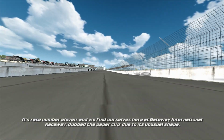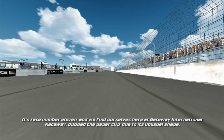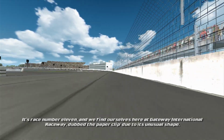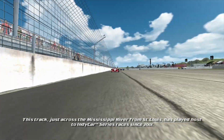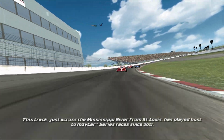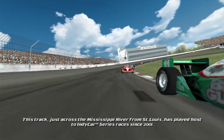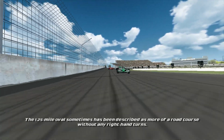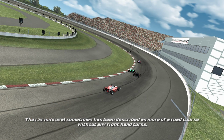It's race number 11, and we find ourselves here at Gateway International Raceway, dubbed the paperclip due to its unusual shape. This track, just across the Mississippi River from St. Louis, has played host to IndyCar Series races since 2001. The 1.25-mile oval sometimes has been described as more of a road course without any right-hand turns.